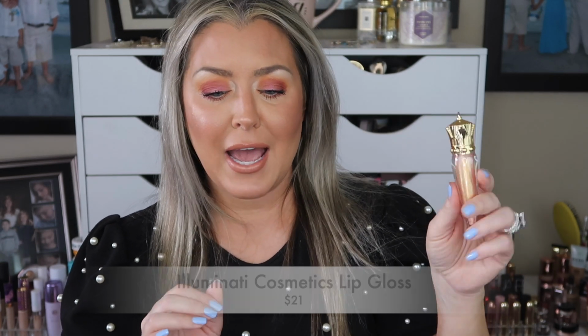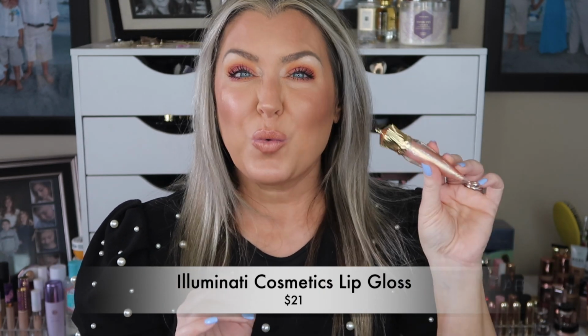But it is a nice comfortable formula. What I did with this is I just applied it all over my lips, and I actually colored in as well. So that's predominantly the color that you see on my lips. And then the next item that we did get is by Illuminati Cosmetics. It's the lip gloss, which does have a retail value of $21.